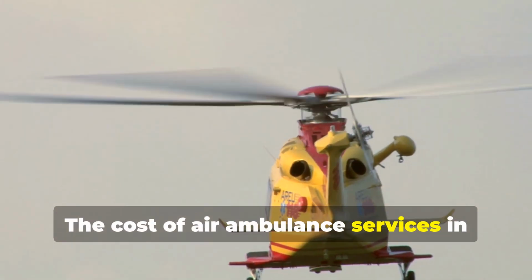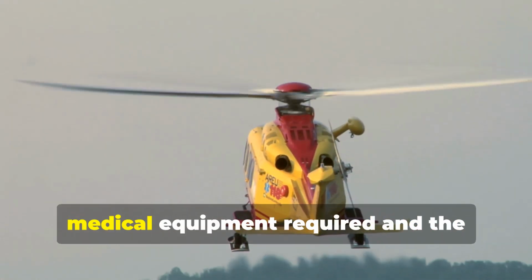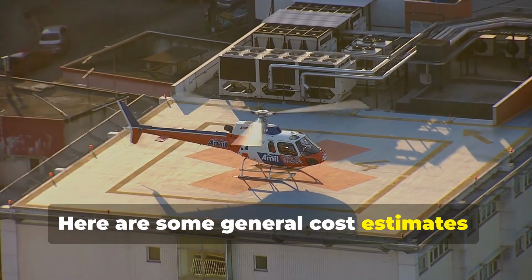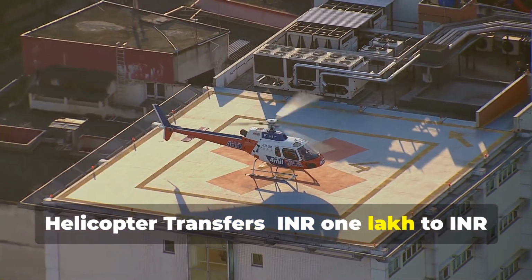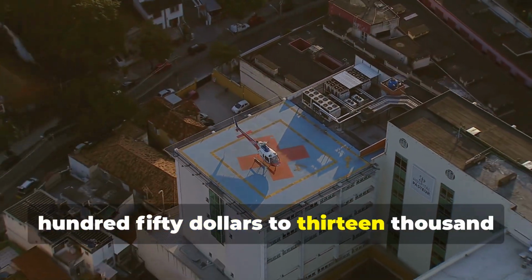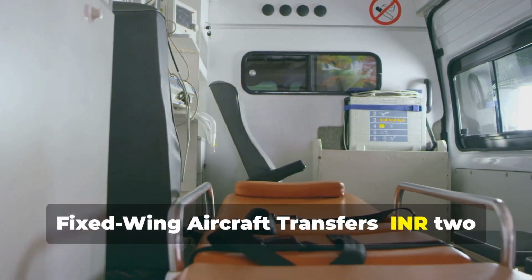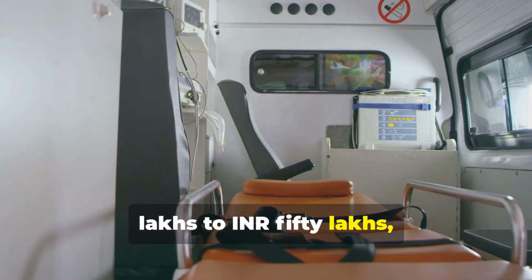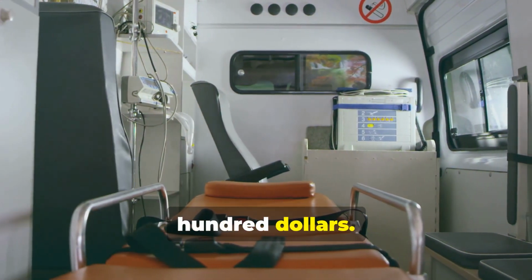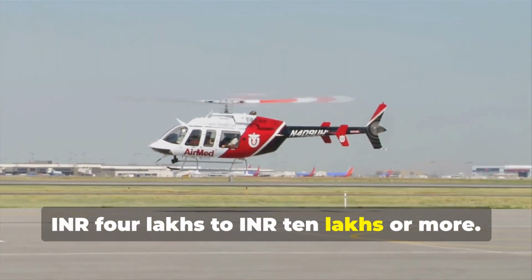The cost of air ambulance services in India varies based on several factors, including the type of aircraft, distance, medical equipment required, and the patient's condition. Here are some general cost estimates. Helicopter transfers, INR 1 lakh to INR 10 lakhs, which is approximately $1,350 to $13,500. Fixed-wing aircraft transfers, INR 2 lakhs to INR 50 lakhs, or roughly $2,700 to $67,500. The average cost typically ranges from INR 4 lakhs to INR 10 lakhs or more.